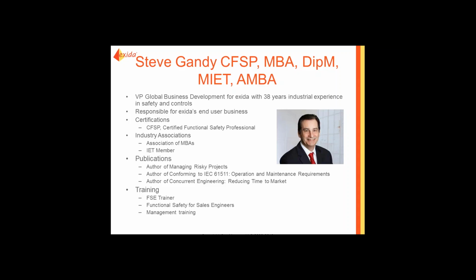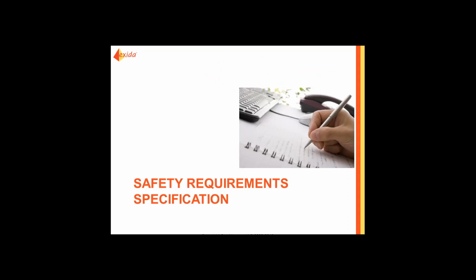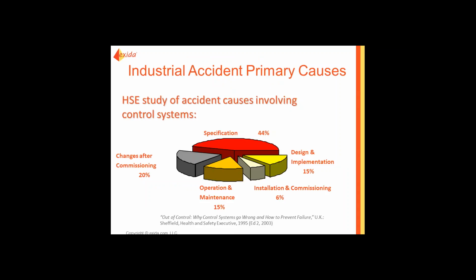So that's a little bit about me, but let's move on and talk about the main topic now. Safety requirement specifications. The reason we have them is because of this. The HSE, the Health and Safety Executive in the UK, did a study initially in 1995, but then updated it in 2003, looking at the causes of accidents involving control systems. And interestingly enough, you can see here that 44% was specification. So this was either a poor specification, wasn't defined properly, and also 15% was design and implementation. So not only was it not specified properly, it wasn't designed and implemented properly either. So that was an interesting statistic.